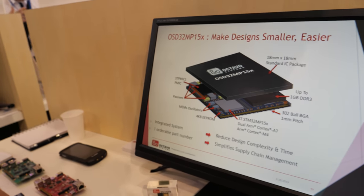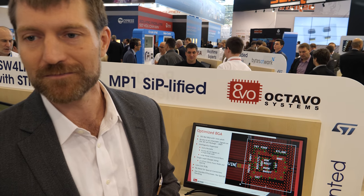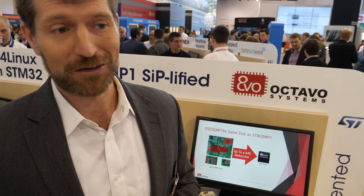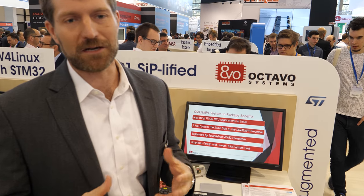So everything is integrated. How long does it take before it's ready? We will have samples in Q3 and production in Q4. And the price will be good? We think so. The price should be competitive with doing a discrete solution yourself. And what are the products that are going to be using this? Anything that can use the MP1, really. We're expecting it to work for any application. Really size-constrained applications are key. Are people coming up from the microcontroller space? So it's the most compact way of using it? I mean, we believe so. We're 18 millimeters by 18 millimeters, so we're typically going to be about 50 to 60% smaller than a discrete solution today. Cool. Thanks a lot.